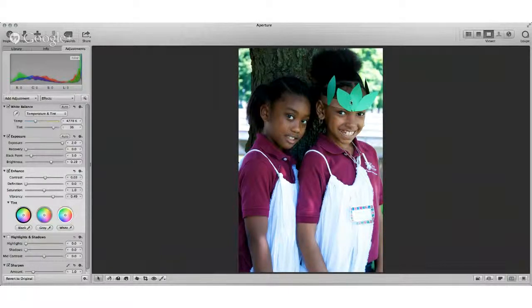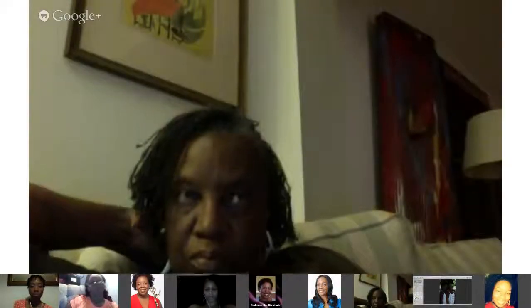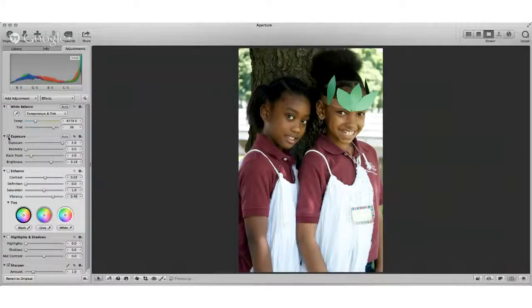This makes the greens green, fills in a little more detail in her ponytail, and the burgundy's more burgundy. All right, so this is the after. And then before. So I bump up the exposure, color correct, and then enhance with vibrancy.